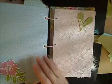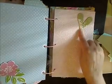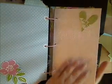I love their glitter paper. And I put a die here and one over here, and this is handmade paper. It's just exquisite, and I've been hoarding it forever. So I put it there.